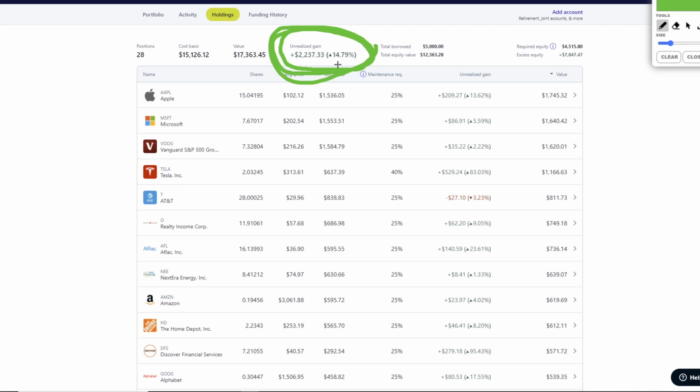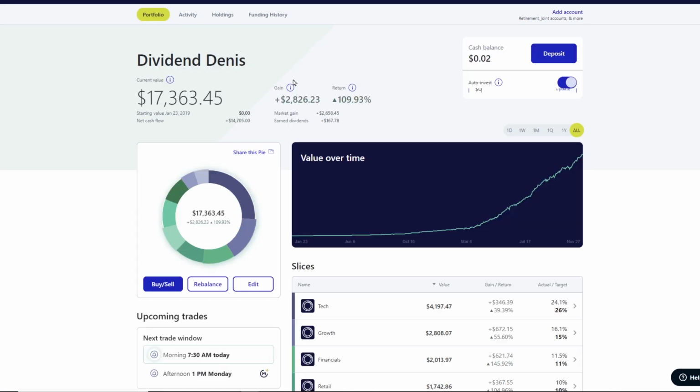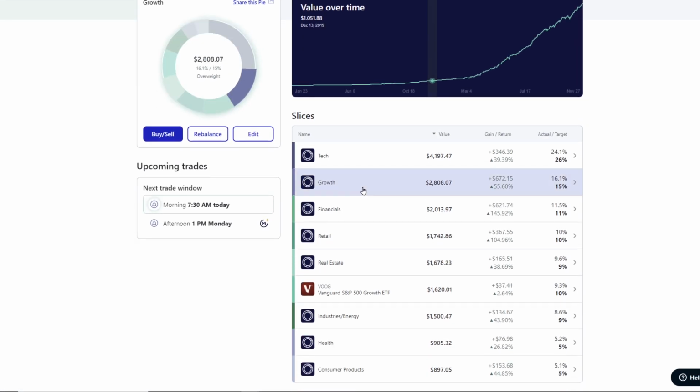So the difference between this and the other dollar amount you saw earlier is this is just everything that I haven't realized yet as far as selling out of my stocks, and this does not include dividends. So just something to keep in mind. I apologize for those that were paying attention and wanting to know that information.